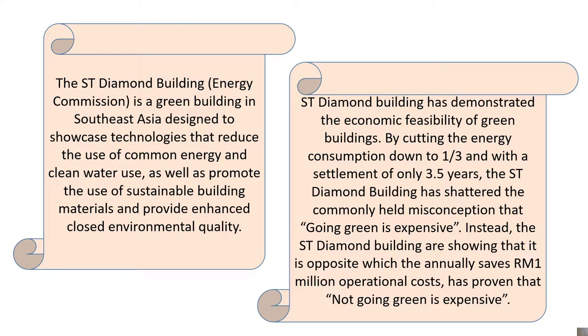The Suruhanjaya Tenaga Diamond Building has shifted the commonly held misconception that going green is expensive.